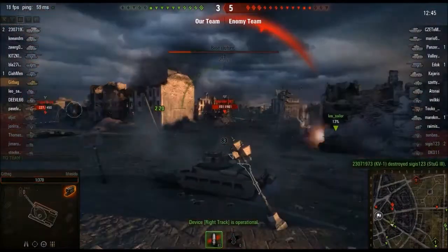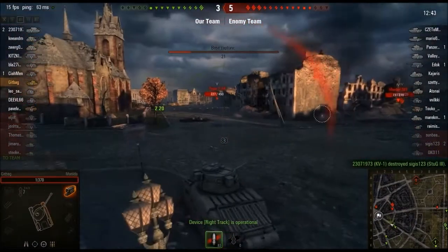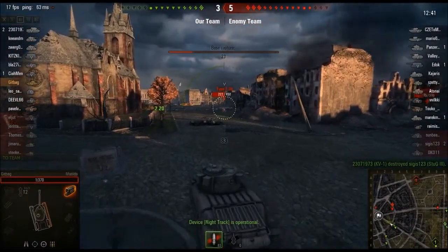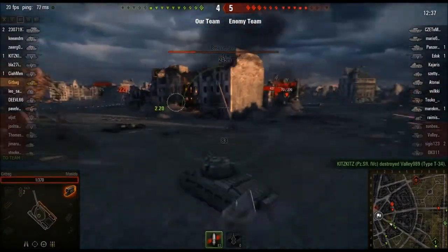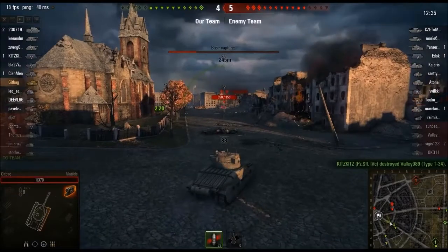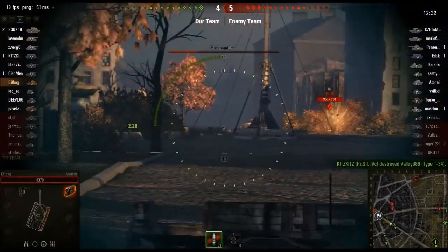The thing is, that guy should be... Oh dear. Yeah, that was a bit painful. Oh my god, I've been left on 1 health. Crap. Okay, so that Type T-34 has been taken out, but I'm now on 1 health.